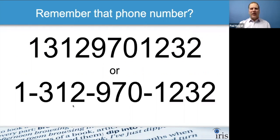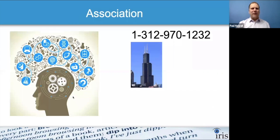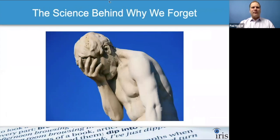Mnemonics help, chunking helps, but what else? We said visualization, right? Remember that phone number, 312 could remind you of Chicago. And this is our tallest building in Chicago. They call it the Sears Tower. But let's talk about how we remember other things and the science behind why we actually forget information.